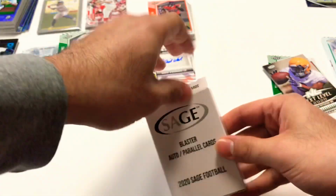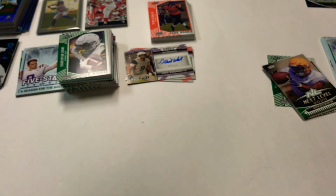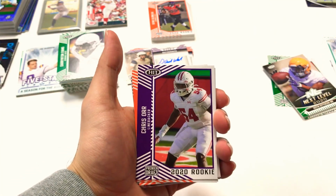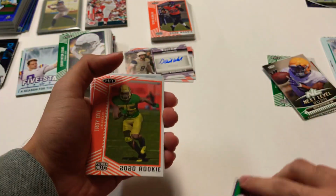Here we go, Blaster and Auto Parallel Box. Get right into it. All right, that's all the cards. And here we go. Start it out. Chris Orr. There's Troy Dye.